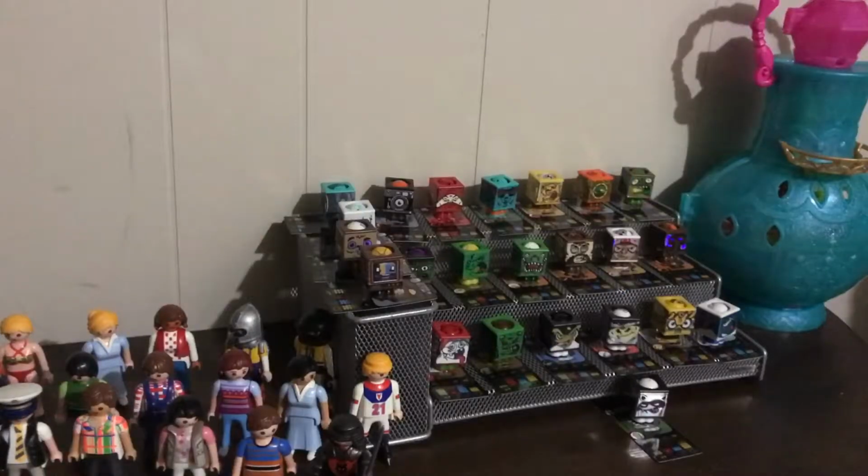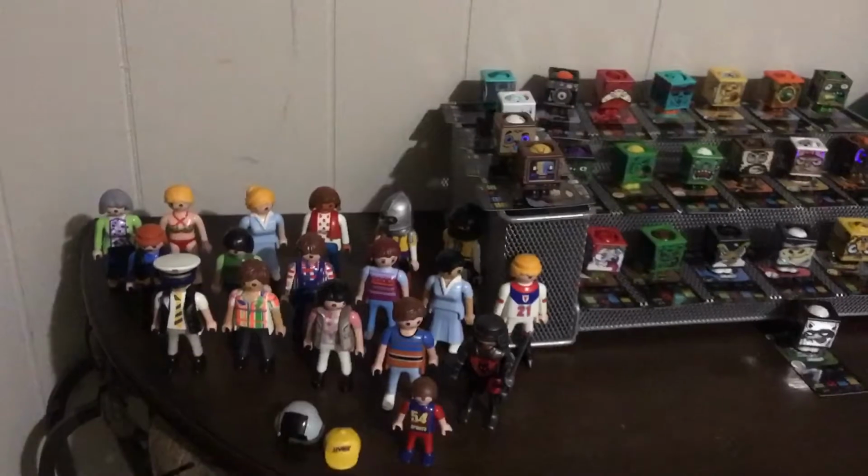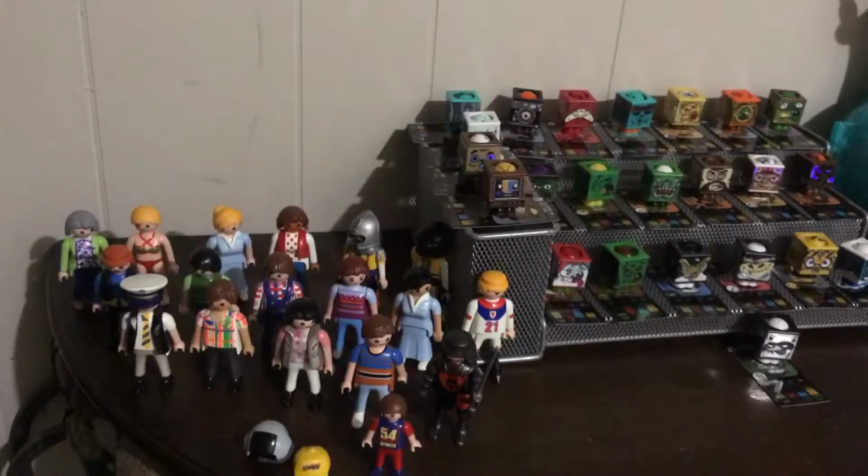We're going to be doing part 2 of our thrift haul. All right, I get to start. I am going to show you our awesome bag of goodies. We got all these little people from Playmobil. Playmobil people, yay!